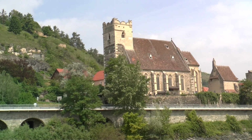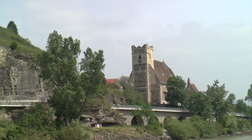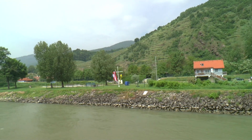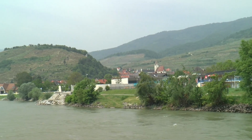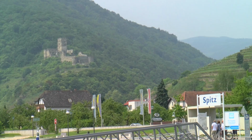Shipping on the Danube was of great importance. Boats transported wine, salt, and a large variety of goods. Prosperity followed.